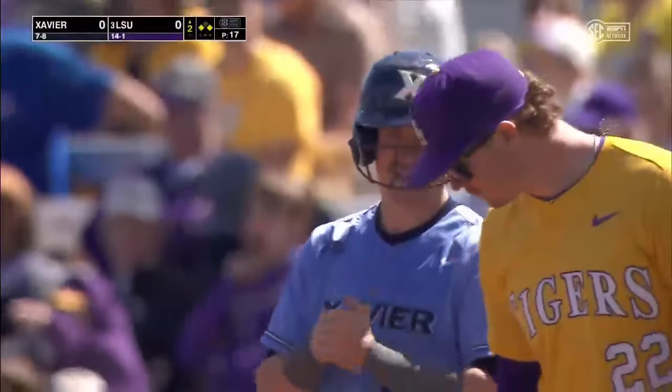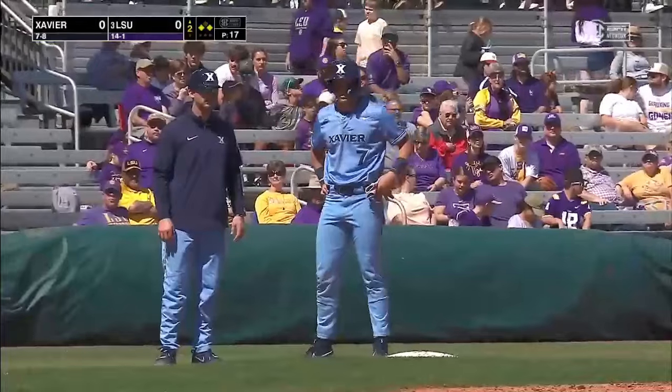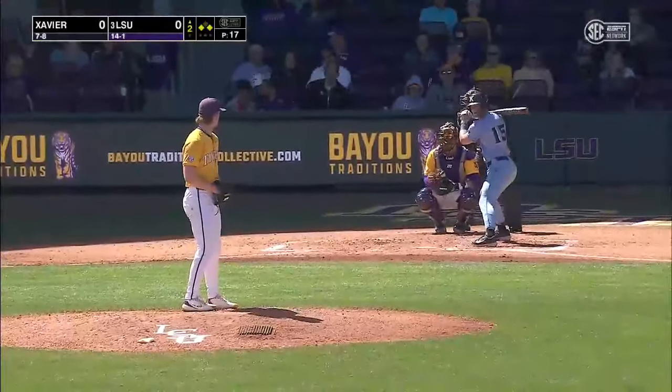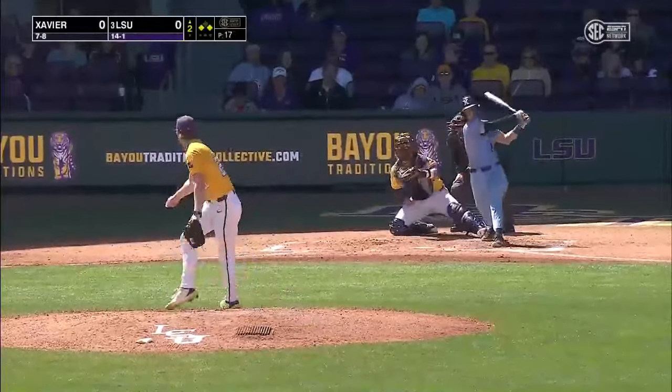And Xavier now at first and third and no outs, their best opportunity to take a lead this weekend. Here's Dupre, the catcher. He's been the best hitter for Xavier. He's 4-for-7 with a couple of those doubles and an RBI.